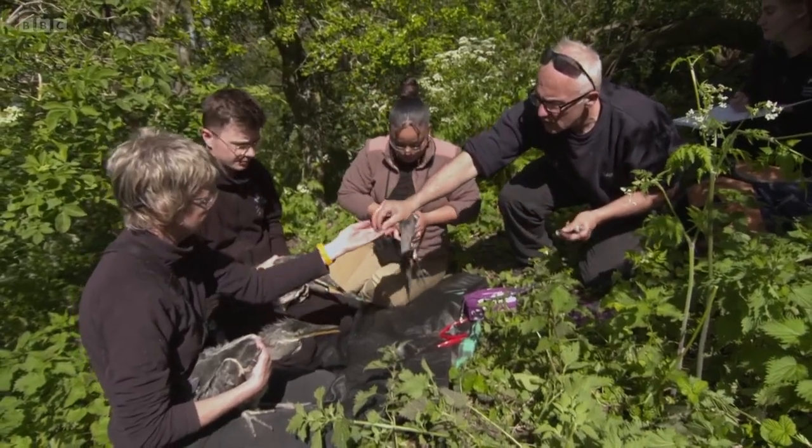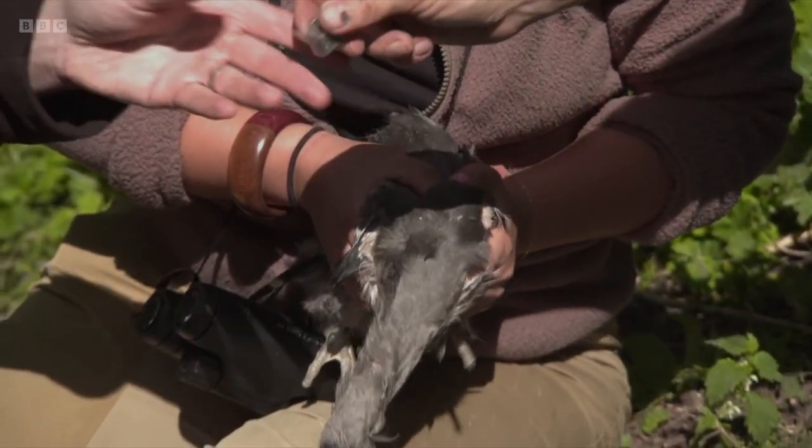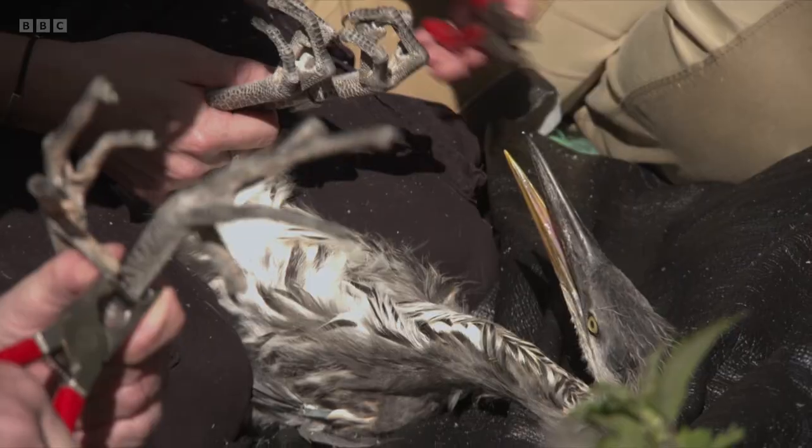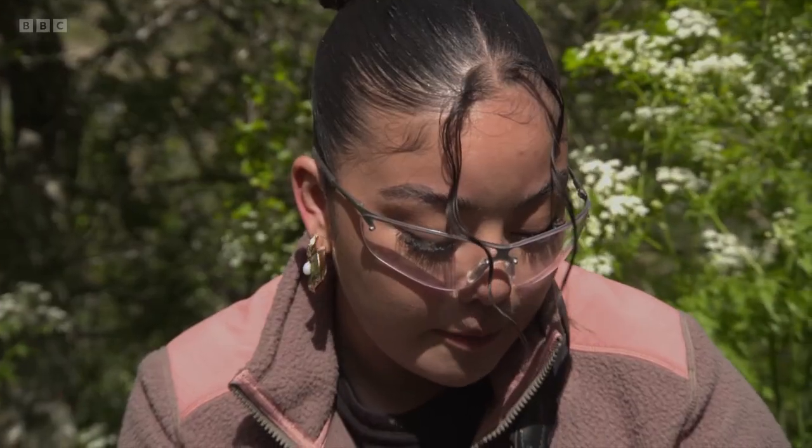So Caroline, you've got 96. Okay. I'm so excited we've managed to find 3 herons. It feels so nice to have it in my hand. We think they're about a few weeks old, so now we're going to ring them. Paul's going to help me ring mine.